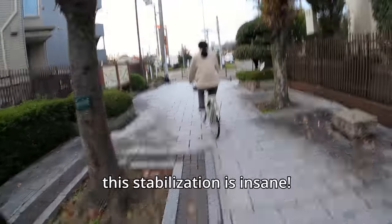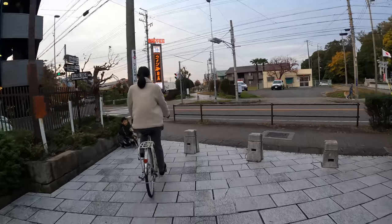Let's go down these bumps, see how the GoPro handles that. How is that?